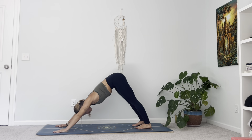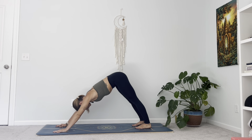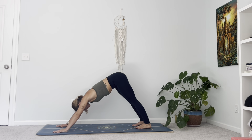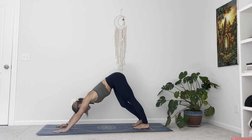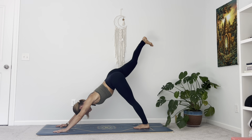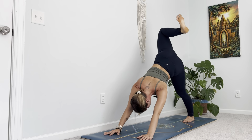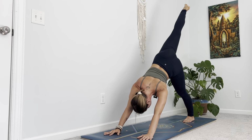Breathe in, breathe out. One more inhale. And one more exhale out. This time root through your left foot. Inhale, float your right leg up. On your exhale, bend your knee, open your hip, add in some movement, circle it out. Bend and extend.